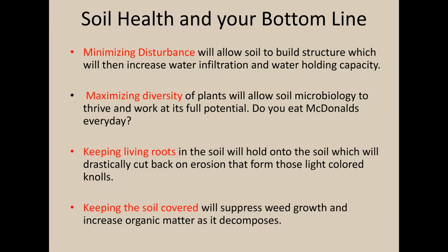Maximizing diversity. Corn and soybean pests mainly occur due to the food source that is available being only corn and soybean. There's no diversity, which hurts the health of the plant and leaves a lack of predation on the corn borer or soybean pest. So what would happen to your body if all you did was eat McDonald's every day? That's what the microbiology in the soil is doing. They're eating McDonald's every day.